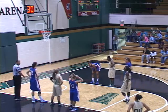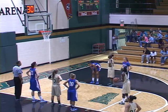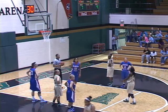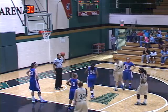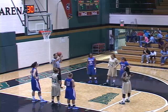She has 9 points in the ball game. She can move into double figures with Wiseman if she can hit this first free throw. And she does not. She'll have a chance here. Wiseman returns to the lineup for the Lady Bucks.